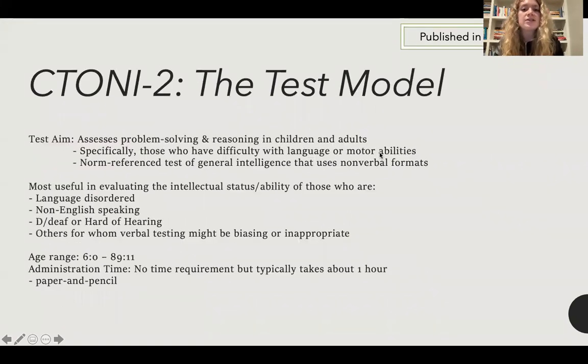So to look at the CTONI test model, the overall aim of the test is to assess problem solving and reasoning skills in children and adults. Specifically, this could be really applicable to those who are dealing with either subtle or more overt difficulties or impairments in language-related ability or in making fine motor responses. And again, this test is looking to measure higher order cognitive abilities using a nonverbal format.